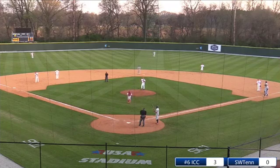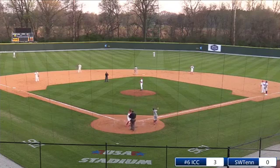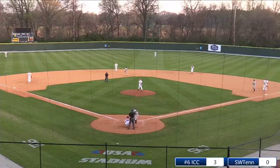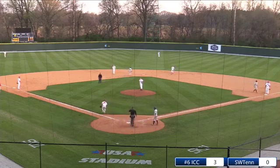28 is the pitcher for Southwest Tennessee here in game 2. That's Nicholson Sparks. Nicholson Sparks is getting the start. Not to be mistaken with Nicholas Sparks. So 1 out, runners on first and second here for Jackson Lancaster. Lancaster takes that first pitch low in the dirt for a ball.